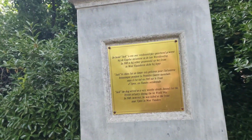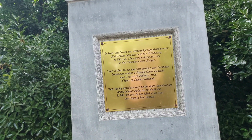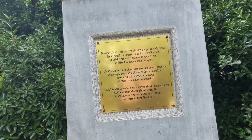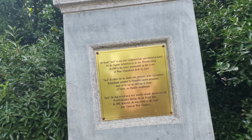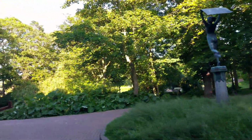Jack, the dog, served with the Royal Sussex Regiment, the British infantry, during the First World War. He was killed at the front near Ypres in West Flanders. The dog is a hero.